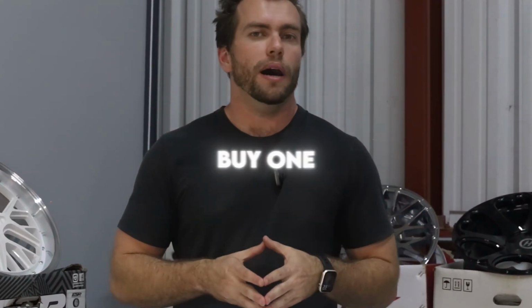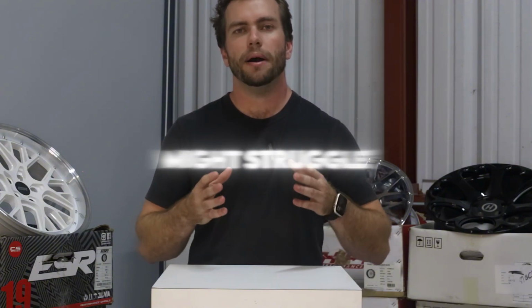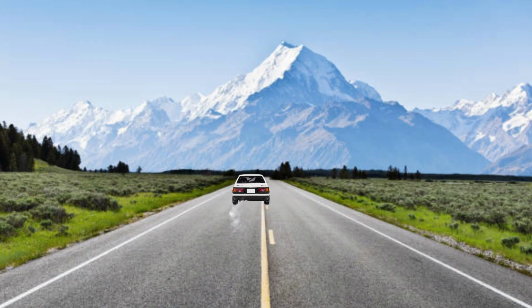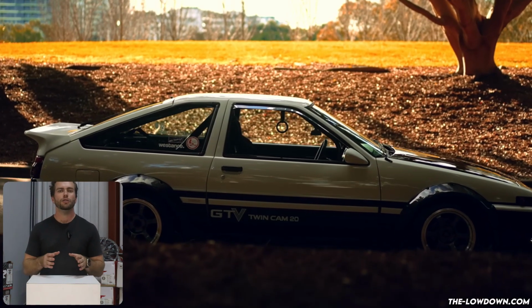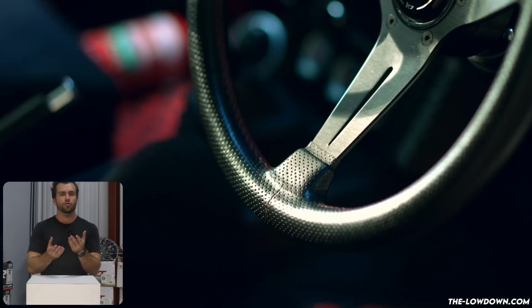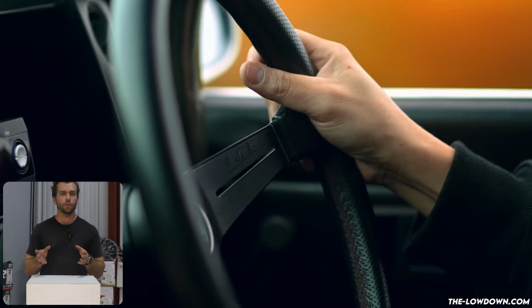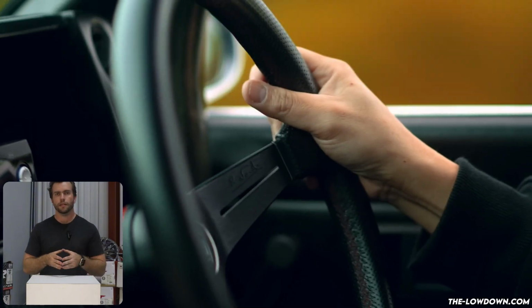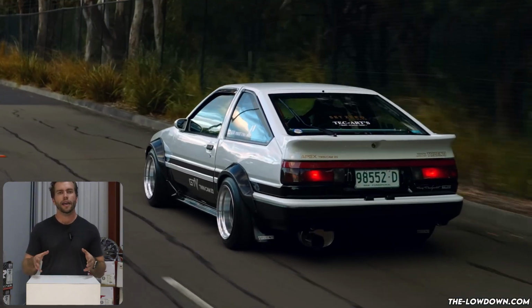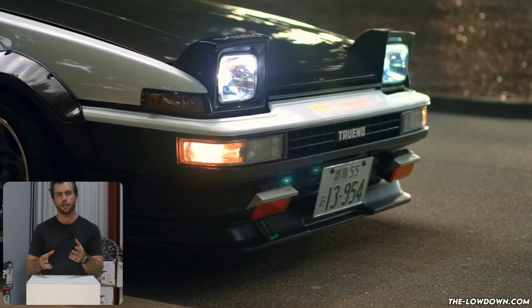So, why should you buy one? After all, it's a 30-something-year-old Corolla with an engine that might struggle to go up a hill. But the Hachiroku's magic is deeper than a dyno sheet. It's about balance, driver engagement, and old-school JDM styling that's like a fine wine, it just gets better with time. Let's peel back the layers and see why the AE86 is worth the hype and the headache of searching for parts older than you are.